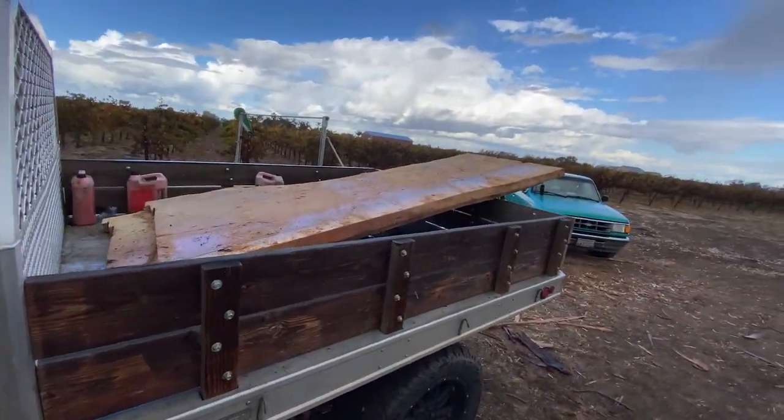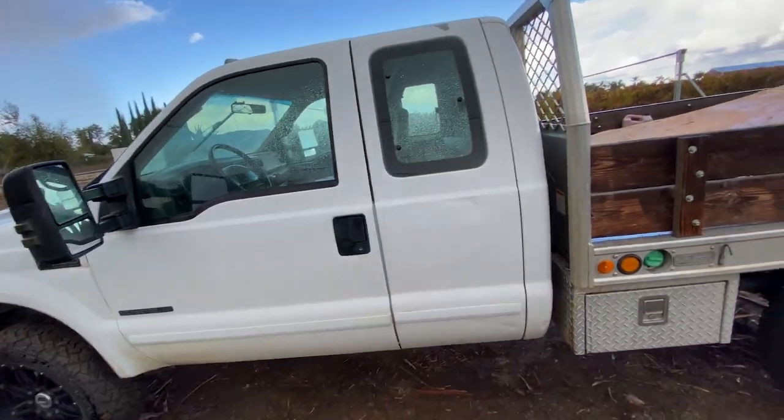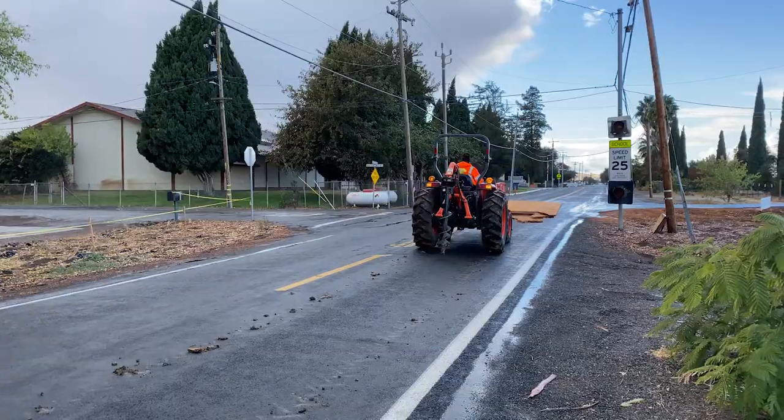Just got the slabs loaded up on the truck. How are we going to get those off the truck? I have no idea, but let's get back to the house. Kim's a badass. I'll clean it. Don't want to leave a mess out here in the road. Off she goes.